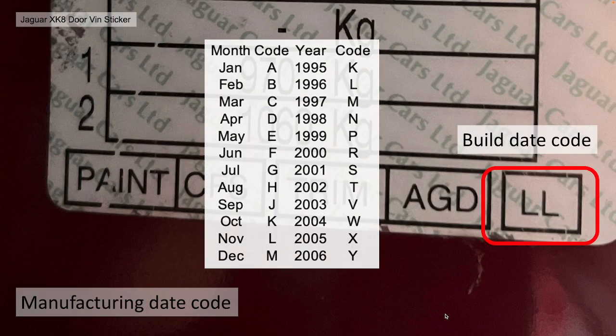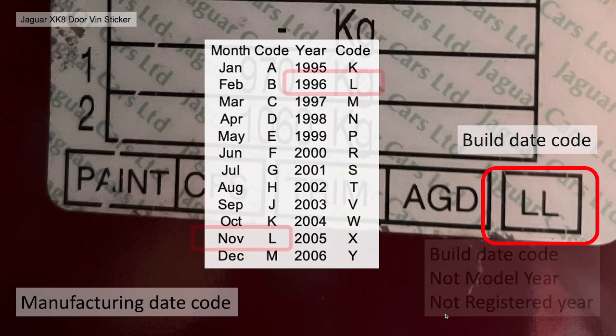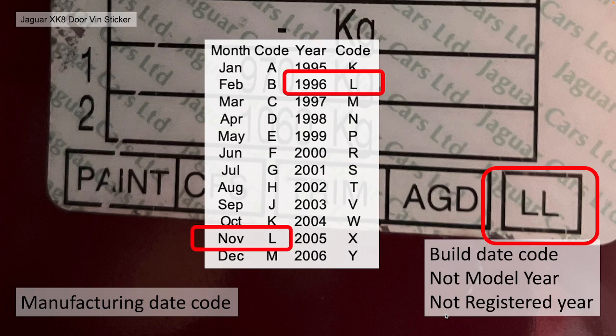Now, I've actually translated that to cover the whole range of the years of manufacture for the X100 from 1995, a year before, to 2006. The first letter is the month of manufacture, and the second letter is the year. So decoding our code, the L is November and L is 1996. Just to reiterate, this is the build date code. It's different to the model year. The model year is something slightly different, and it's obviously not the registered year. So there are lots of dates associated with your car, but this code tells you the build date.